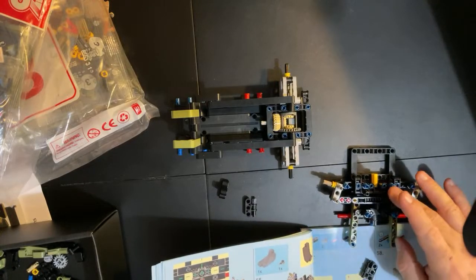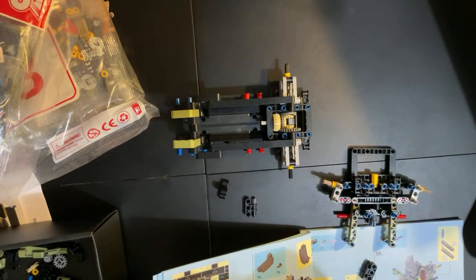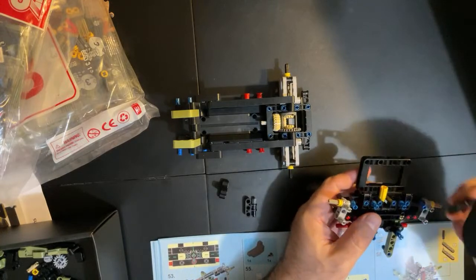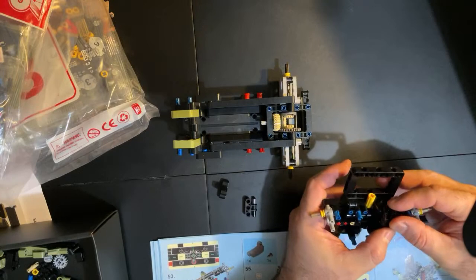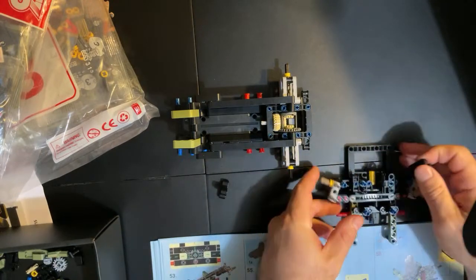I know I haven't put a piece down in a while. I'm trying to study section 54. It's tricky. I think I got it, though. I think this piece goes on these first two pieces like this. And then I just do the same thing on the other side. I know it looks like nothing now.